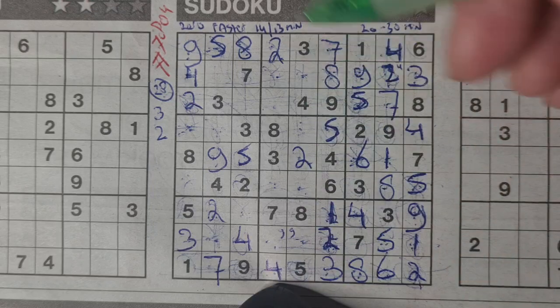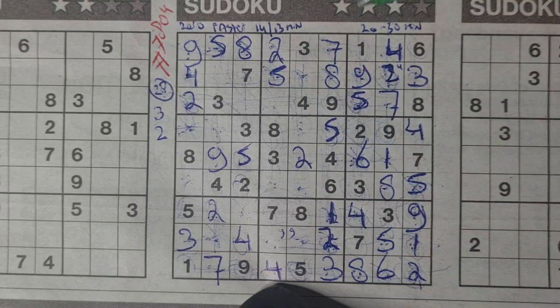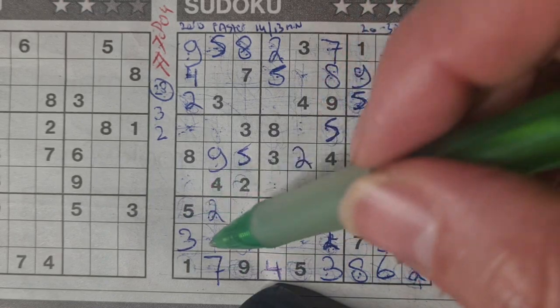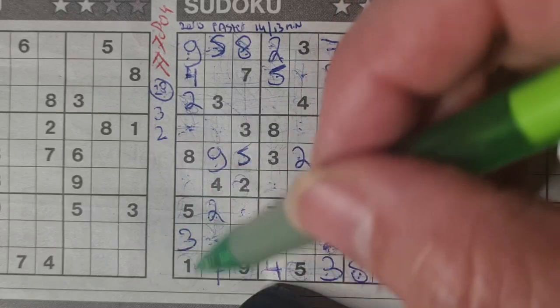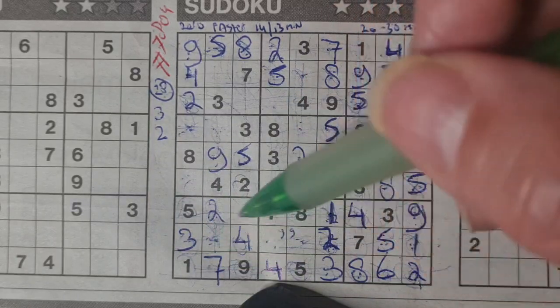We have five in this middle column. No five there. Five should be there. Can I? No, the eight. Eight in the last row. Eight in. Oh, wait. Two missing numbers in this big square. The one, the two, three, the four, the five. Six is missing. The seven and eight is missing. Six and eight, six and eight.